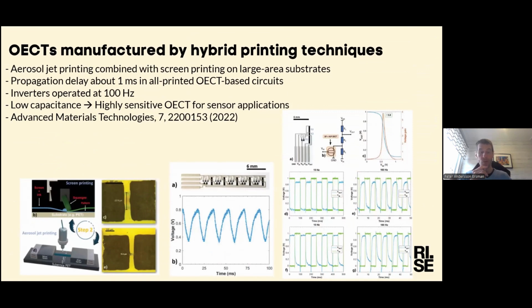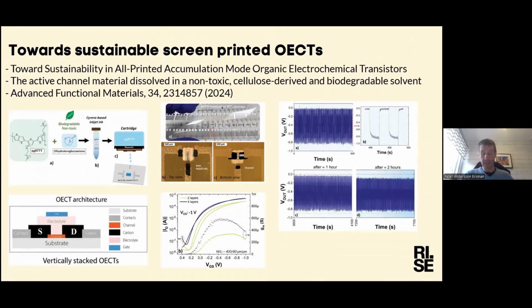Here's another example to speed up the OECTs. Since it's ion-based, it's relatively slow, but here's one example where we combined aerosol jet printing with screen printing. So we aerosol jet printed the channel and made it as narrow as 15 micrometers, and then we could speed up and get a propagation stage delay in inverter circuits of just 1 millisecond in an all-printed OECT-based circuit, which again is very advantageous if you want to use them to drive electrochromic pixels and so on.